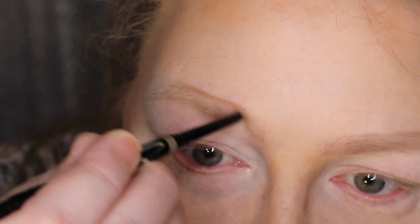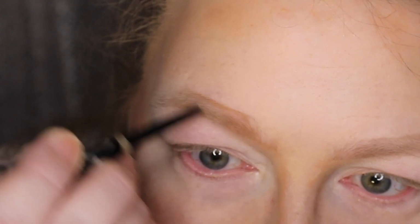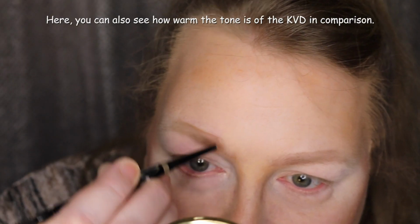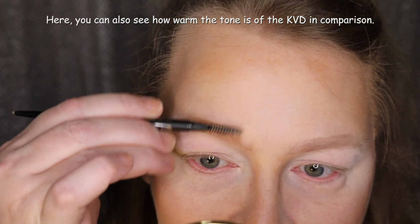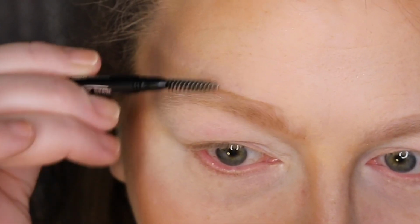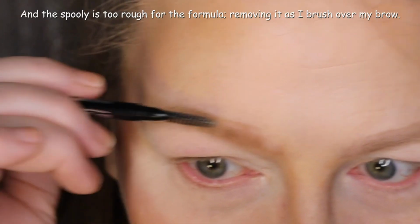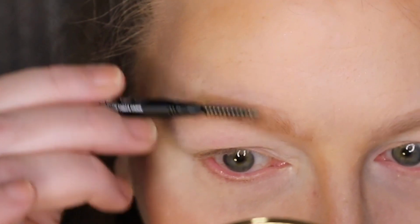I have a waxy buildup line there. And see, trying to get the color on my brows and do brow strokes. Nah. Look at that. Okay, let's just try and blend it out now. And it's hard to blend out because it's so waxy. I'm barely touching it here.